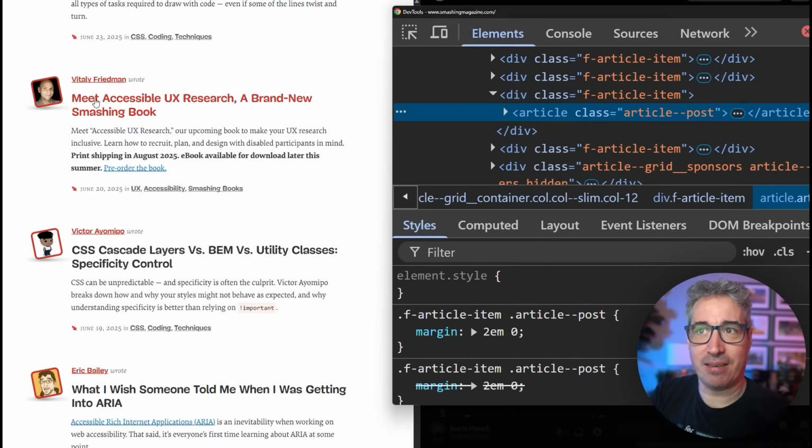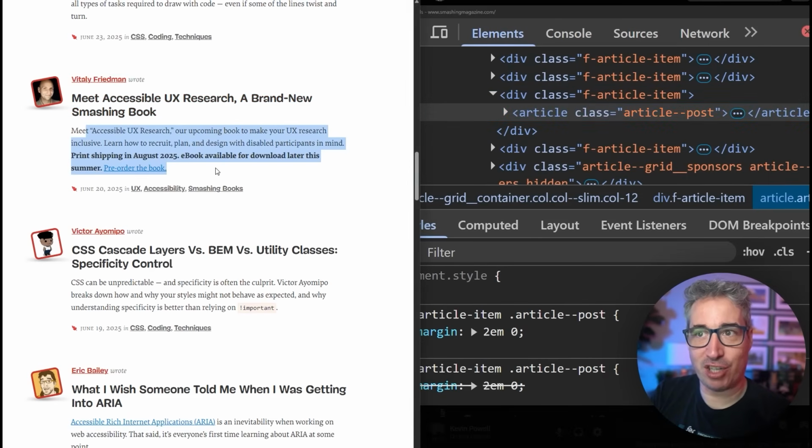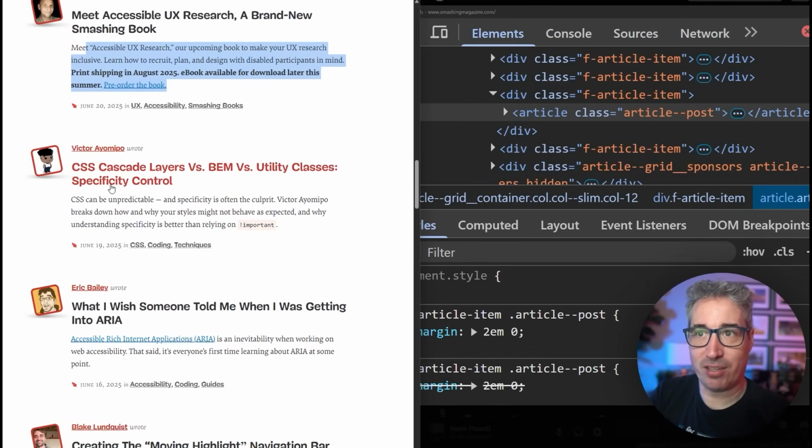This is the title of the article. This is the information about the article. And then if you want to pre-order the book, we can. Or if we want to get into it, the link is actually the heading. So we can dive into that article and get more about it. We have the author's name. And then we do have some tags down here at the bottom. So, we have the date it was published and the bigger picture, what tags does this fit into?